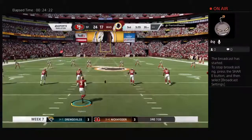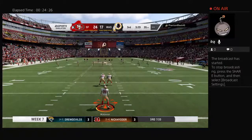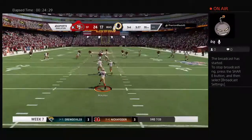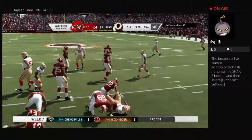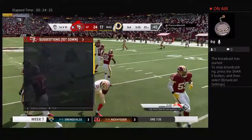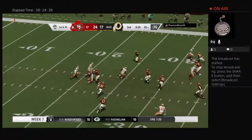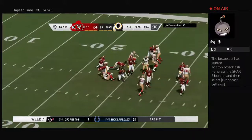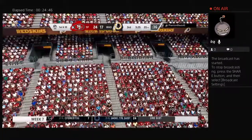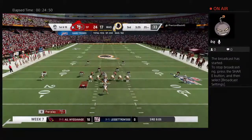Following the touchdown, Dustin Hopkins will kick it away. This fielded at the 2. And not a bad return here. He gets it out to the 25-yard line. The 49er offense set to get this drive underway.